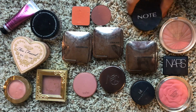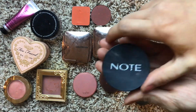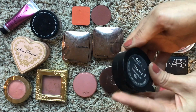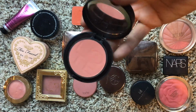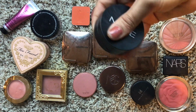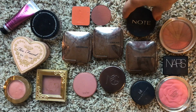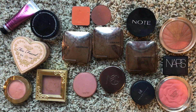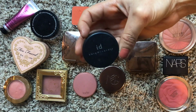I also have here blush from Note. Gosh, sorry. This is the blush from Note. This is also from a BoxyCharm. It's in the shade Desert Rose. Really beautiful peachy orange shade. Easy to wear. I love this. I love these peachy shades. I think they look really good on my skin tone. And I think actually a lot of people like those shades. They're really pretty universal.